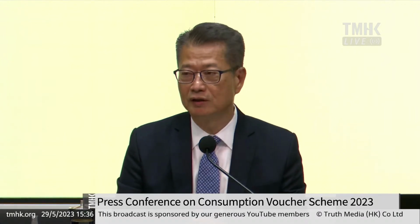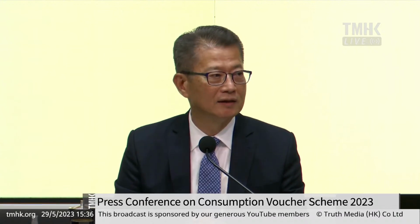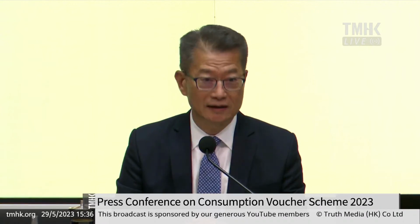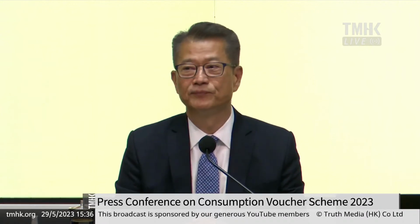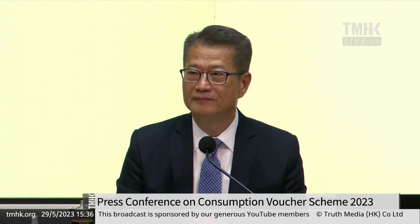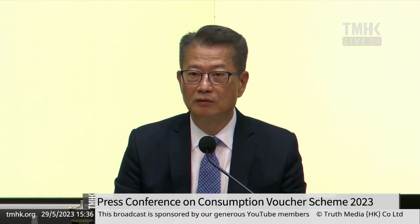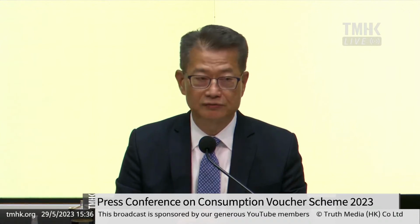You mentioned the Top Talent Pass scheme. The conditions under the Top Talent scheme are different from the criteria of the consumption voucher scheme. Whether they are eligible for the vouchers depends on whether they meet the criteria under the consumption voucher scheme.